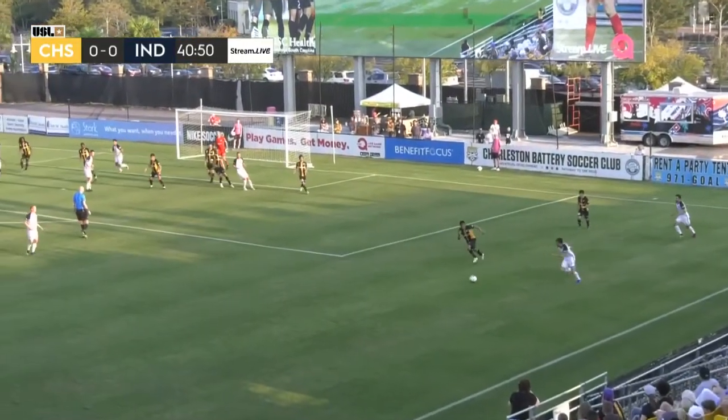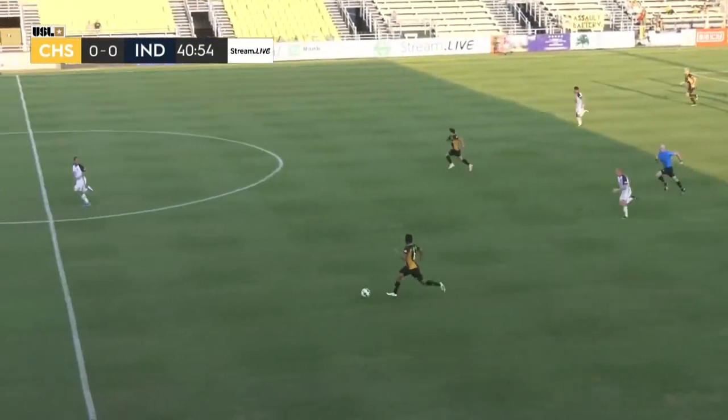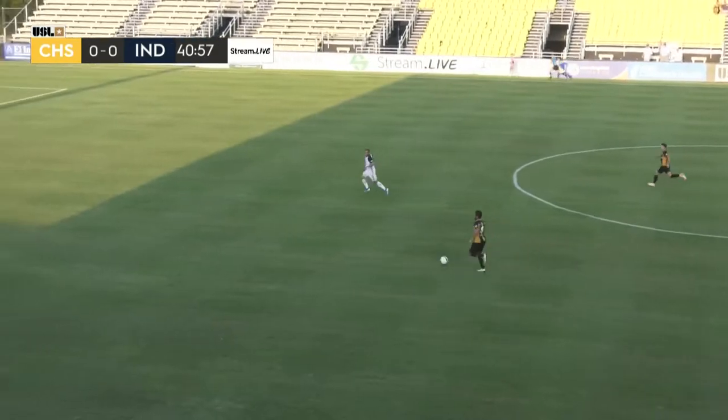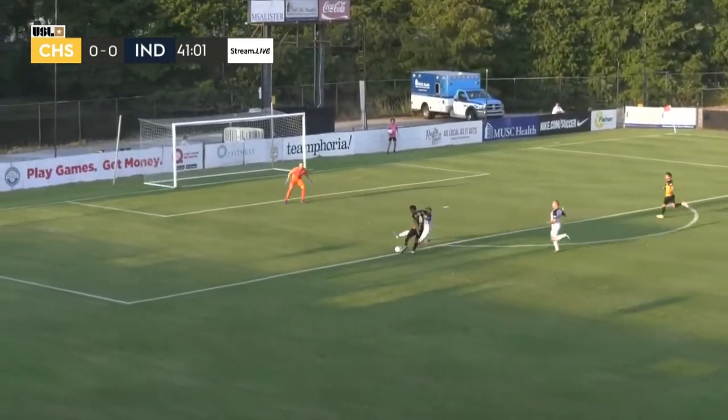On the ball, and that's what we have to focus on in those conditions. It's the ball. Here we go. Piggott, one-on-one with Candela. Romario Piggott pacing down the pitch. Kenny Walker, the only man to stand in his way.